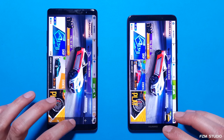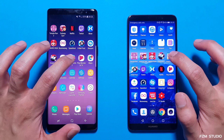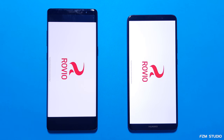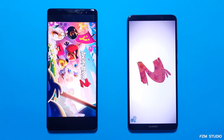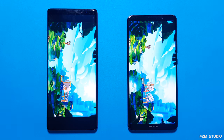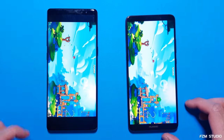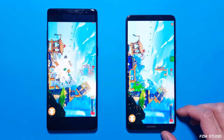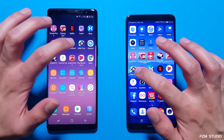Right, moving on, let's go back and go into the next app, which is Angry Birds 2. So we'll try another game. Okay, so we've got fast loading times on both devices, but the Mate 10 Pro is just coming in a bit quicker compared to the Note 8. But can it load up the main game itself? Yes, it can. Ooh, just by a millisecond or so, not much in it at all. Okay, let me just get the game warmed up a little bit, as I'll be testing it for the RAM management later on. Okay, next app, let's go into 8-Ball Pool.